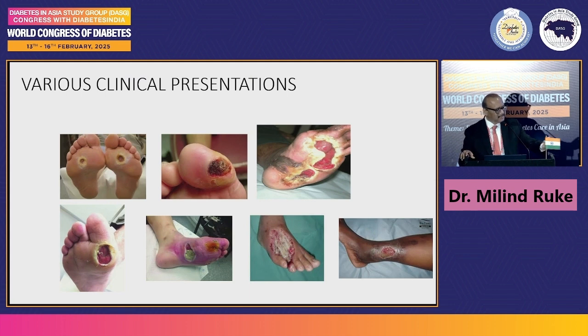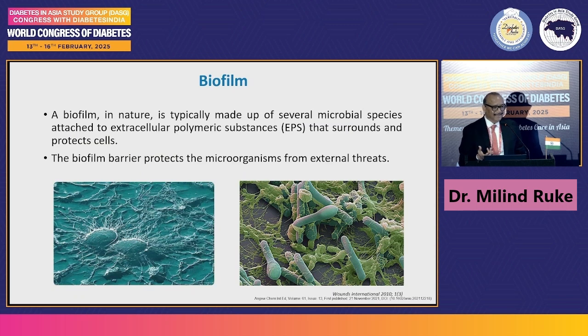So you have different kinds of presentations, and you have to identify which one is going to be a neuropathic ulcer or a vascular ulcer. If you look at the ulcers below, you see this white, very classic biofilm, a white pearly thing, and when you do the debridement, you will get a recurrence in the next 24 hours. So what is a biofilm?